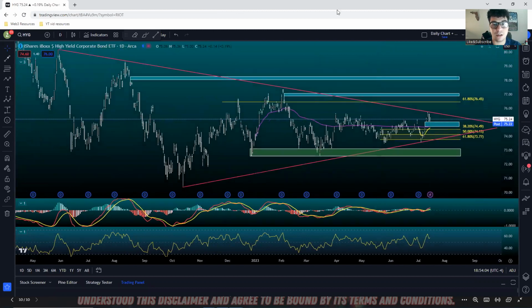And so when we take a look here, we can see we tested it over here. We got very close over here, tested it again over here, and we're holding above this gap right here. That's what all of these blue boxes are on my charts. Okay, these are known as gaps. These gaps tend to fill about 90% of the time. The big question is when they're going to fill, right?